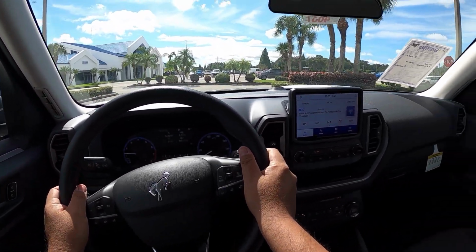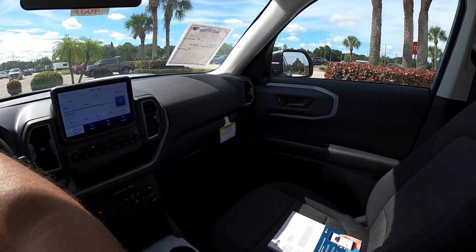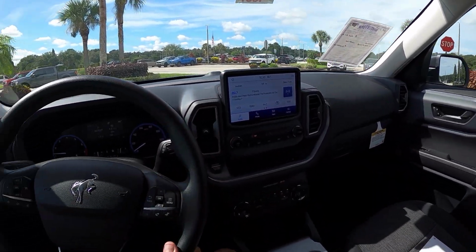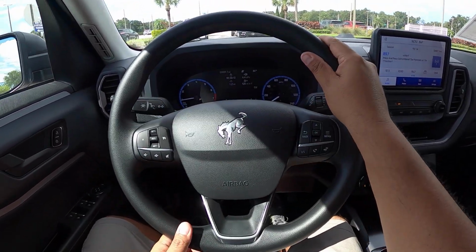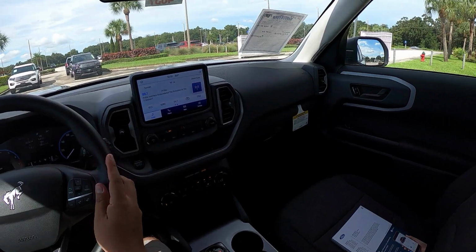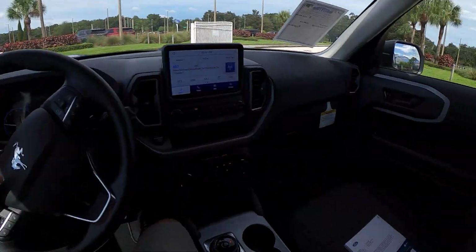So all right guys, let's go ahead and get out, and we are in sport mode. Since we don't have any off-road terrain, unfortunately, this is a new vehicle. How many miles are on this girl? 9 miles on it, so it's a new vehicle. So all right guys, heading out in this 2021 Ford Bronco Sport.